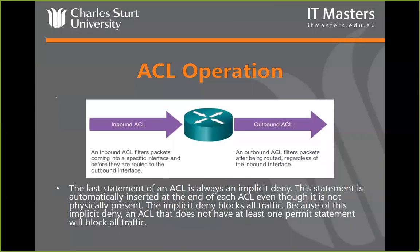That's it. Because of this, an ACL that does not have at least one permit statement will block all traffic. So don't get caught by that. Don't think that if you just put an ACL on your router and don't put any statements in, it's not going to block anything. It will actually block everything. The default is to block everything. It's really important that you remember that, because it's caught lots of people over the years in the CCNA exam.